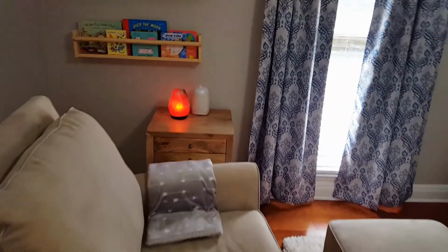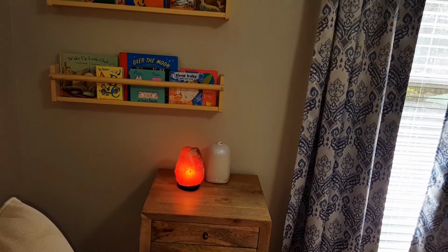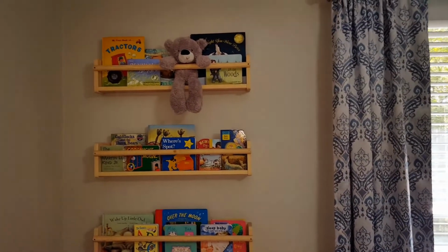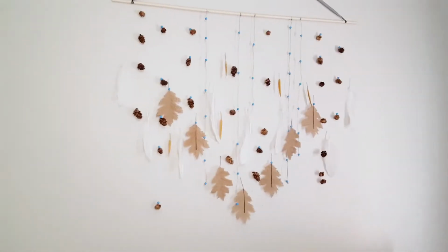Salt lamp, that's probably new. And then that is a humidifier, or a mister, really. It gives out a mist. They both have lights, so I could choose which kind of light I want on. And then behind the rocking chair is this beauty.